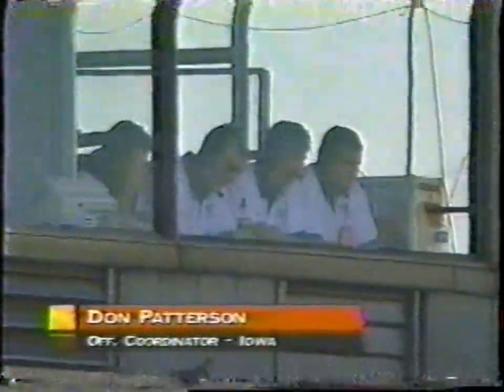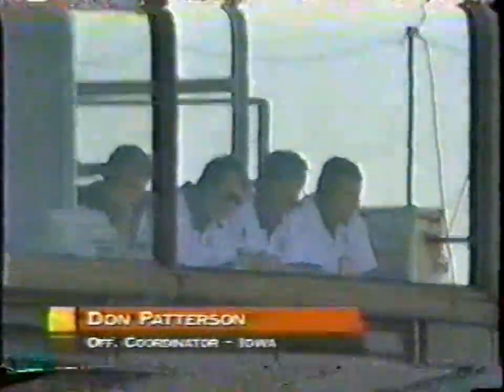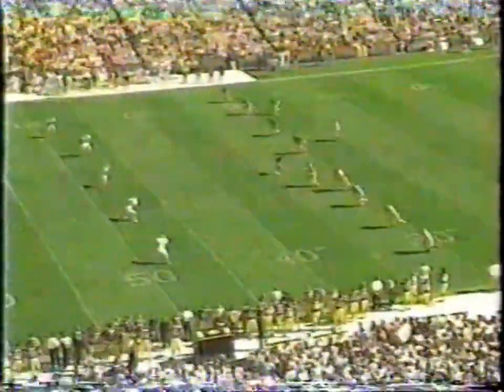Right in the middle of the screen is Don Patterson, his 18th year here at Iowa. He came in with Hayden Fry, just 45 years old. Fifth year as the offensive coordinator for the Hawkeyes. In fact, he's the only remaining coach of Hayden Fry's original staff. Yeah, he's right there, the guy with the mustache. He is not literally challenged like some people. What am I going to do?